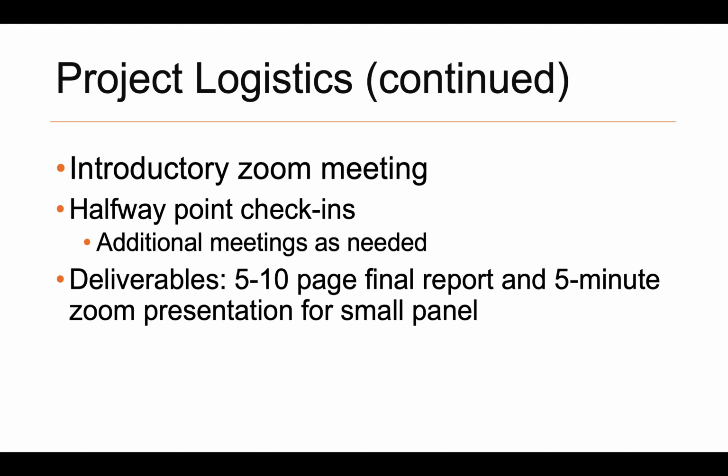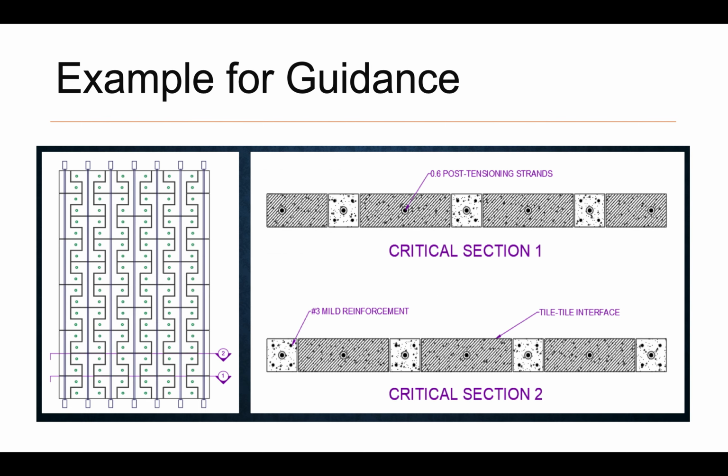So, the students were able at this time to give us any feedback that they had on the project, and that's what we're going to talk about next.